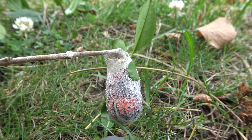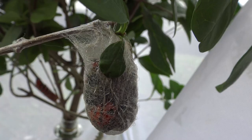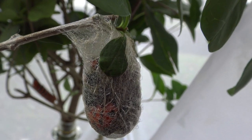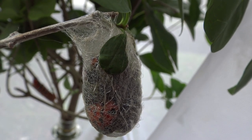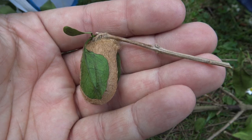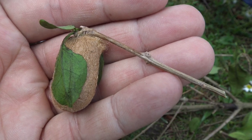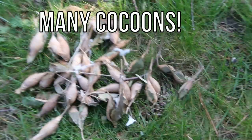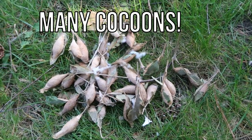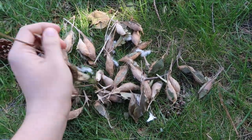After a while, the caterpillars started spinning cocoons in their typical Rothschildia fashion. Rothschildia moths often suspend their cocoons horizontally against a branch, attaching it with a silk pad. Before you know, I ended up with many cocoons. Can you see them? That's a lot. The cocoons of this species are easily incubated at room temperature.